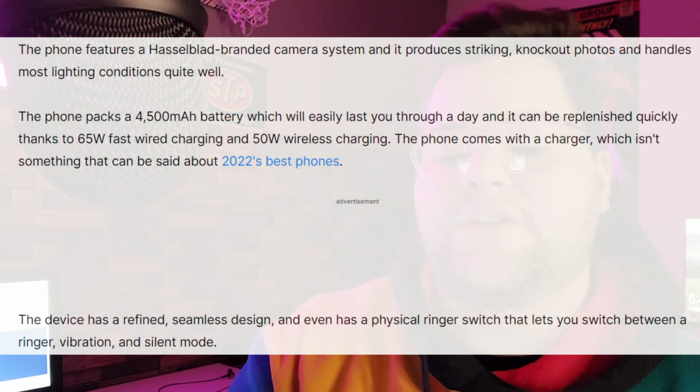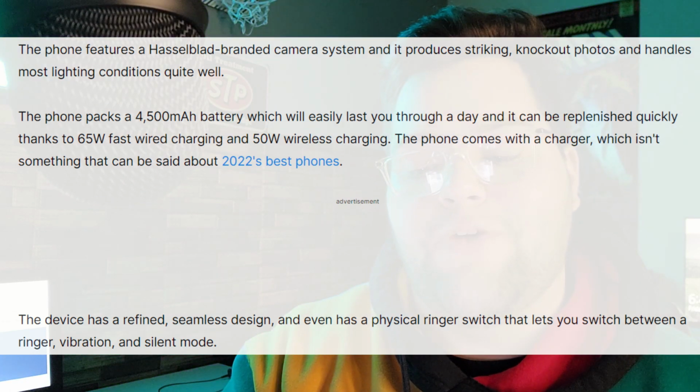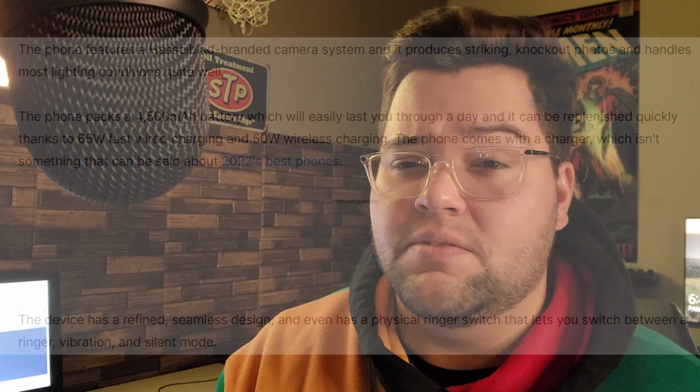It says the phone features a Hasselblad branded camera system, and it produces striking knockout photos and handles most lighting conditions quite well. I've actually talked to some people that have owned this device, and they really like the photos on this device. So you guys are going to have no issues in that department right there.